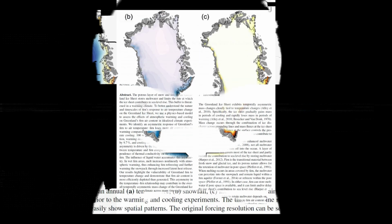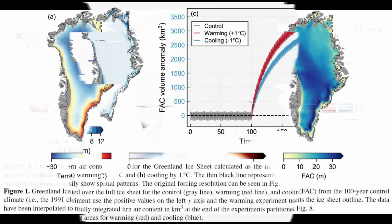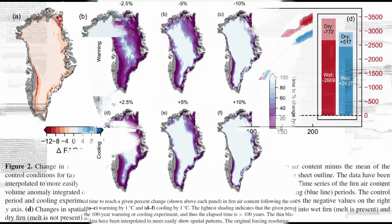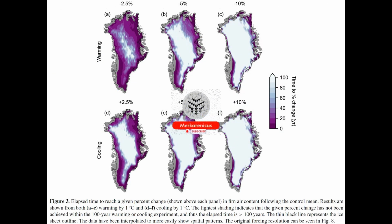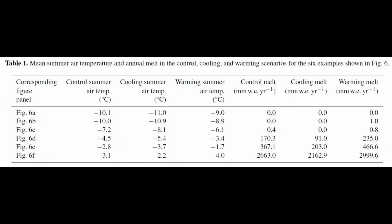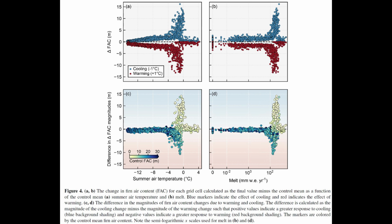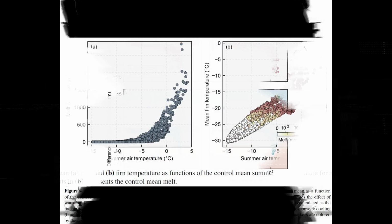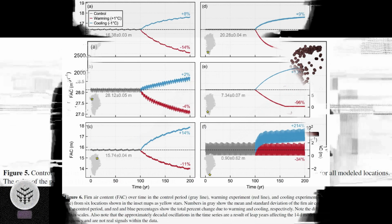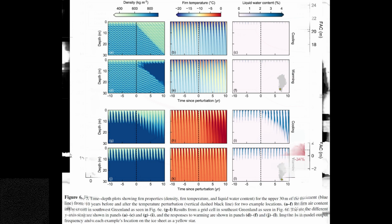Led by Thompson-Munson, a PhD student at CIRES and ATOC, a team of researchers conducted a study utilizing a physics-based numerical model to evaluate the effects of both warming and cooling on firn, the porous layer located between snow and glacial ice across the entirety of the Greenland ice sheet. Assisting Thompson-Munson were her advisors, Jen Kay, a CIRES Fellow, and Brad Markle, an INSTAAR Fellow.